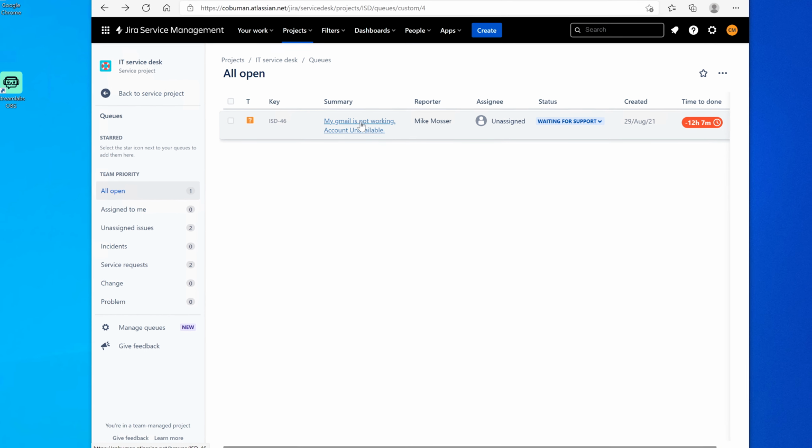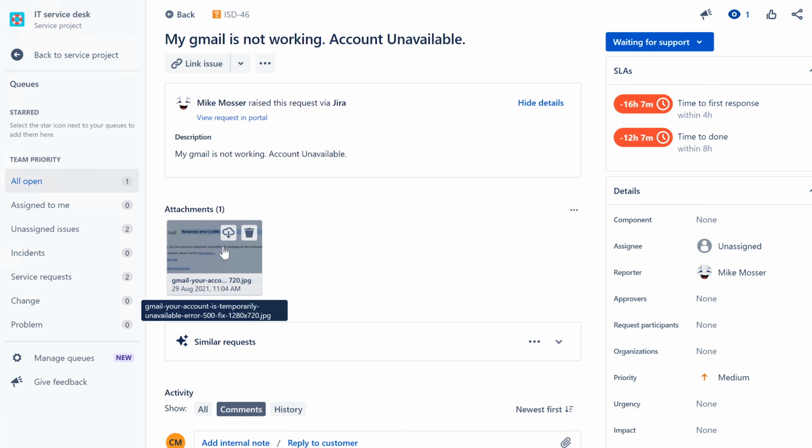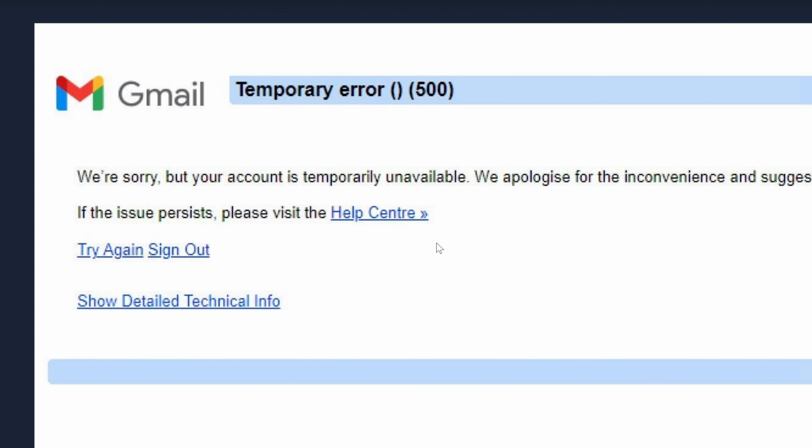Okay, so here's our next one, which is my Gmail is not working. The reason I have this one in here is because it has a unique error, and it is this. Basically, it's temporary error 500. And it says, we're sorry, but your account is temporarily unavailable. We apologize for the inconvenience.